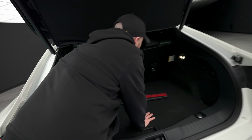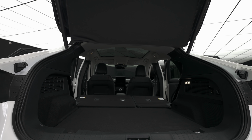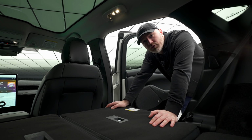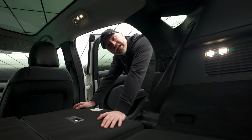Okay, so pop that one, and I mean, it should be pretty obvious at that point. Like, you can get a lot of stuff back here. You could obviously load up the camp gear, no problem. You could load up the sports equipment. It's gonna get in there. You also have a big opening at the back because it is that hatchback design.